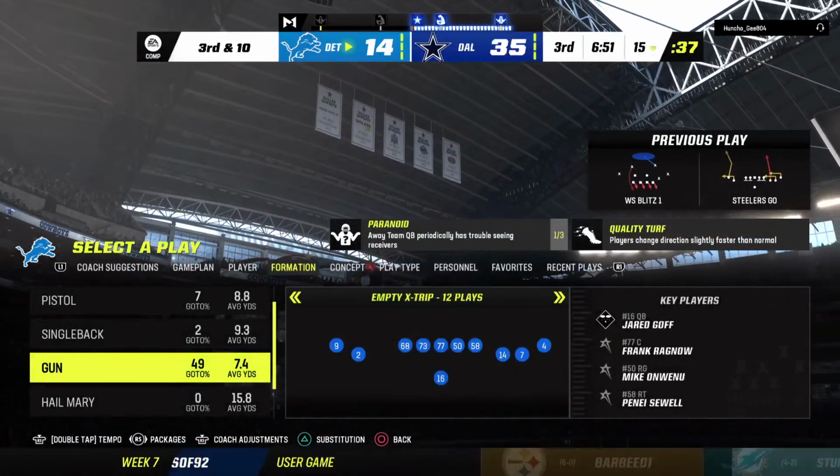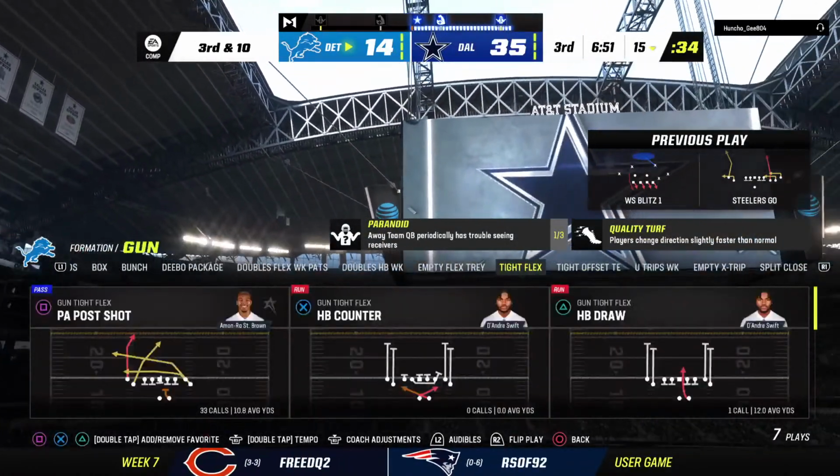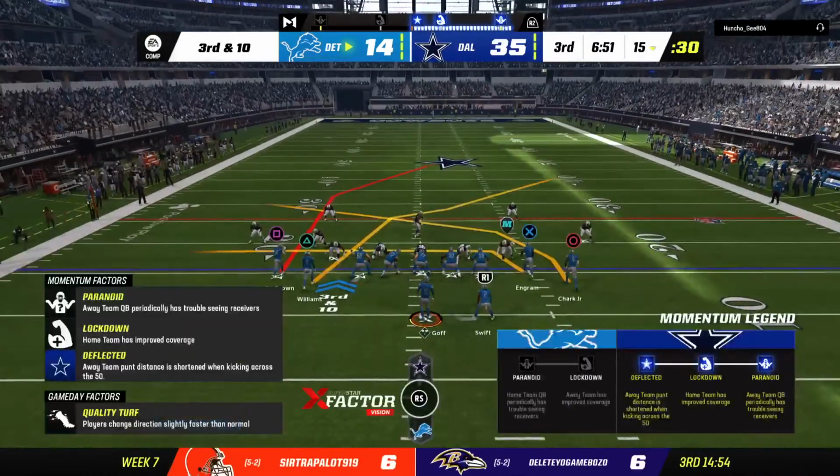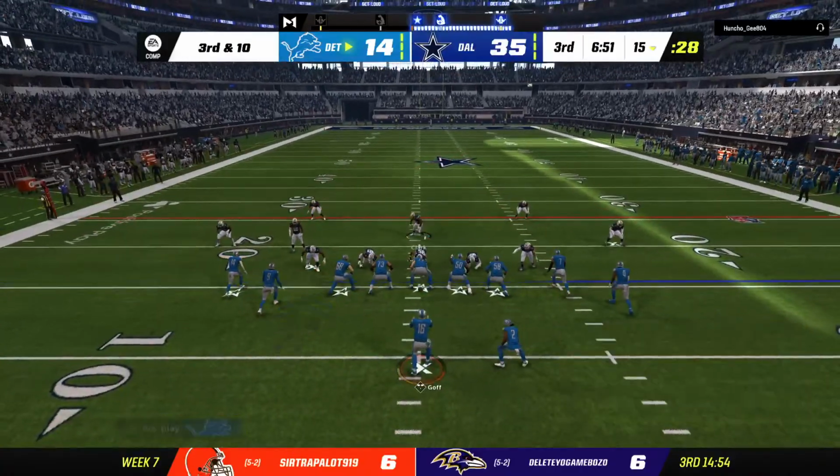But so far in this drive, they've done some good work. They force incompletions on 1st and 2nd down, bring up 3rd and 10. That brings up the big question. Do they bring pressure, or do they play coverage on this down?